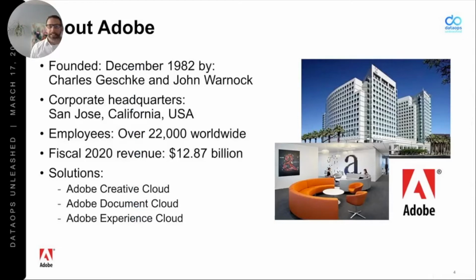Adobe was founded back in 1982 and is headquartered in San Jose, California. Today, Adobe has more than 22,000 employees worldwide. Just 10 years ago, when I started at Adobe, there were fewer than half of that many employees. That speaks somewhat to Adobe's monumental growth over the past decade.